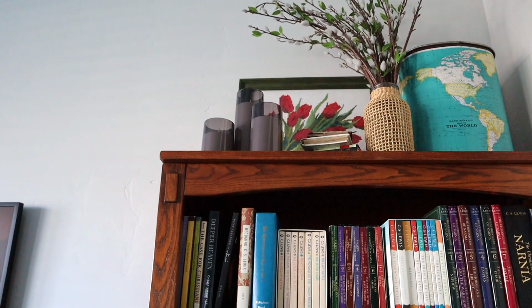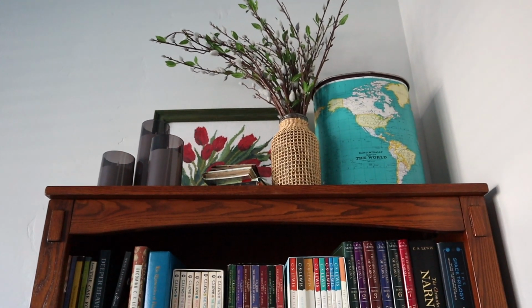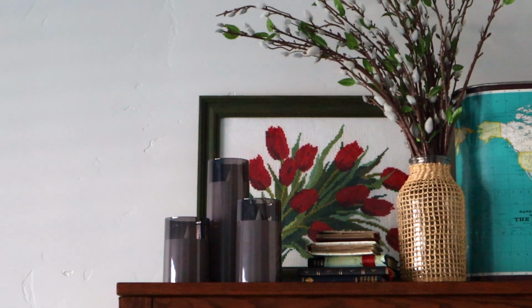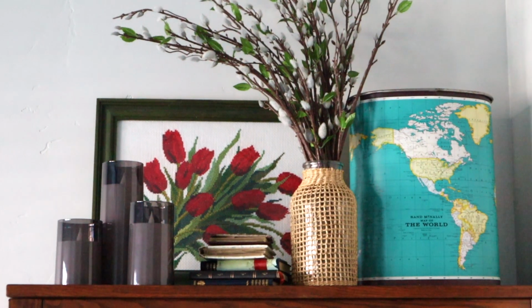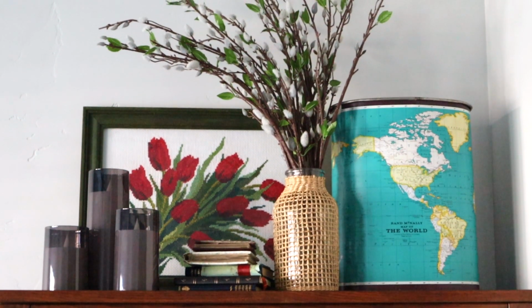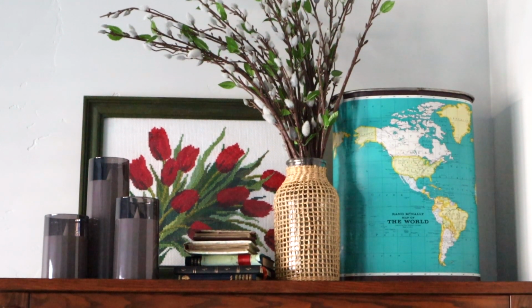All right, so at the top, I have some decor. I feel like this is a great place to add some of the things that are quite tall that I own. So I have a set of 3 battery lit candles. And then behind that, this really fun tulip cross stitch that I got at an estate sale for $1. And then the little stack of books are my grandma's little photo albums that she carried around with her during her lifetime. That vase is really cool because it has this neat jute grid pattern on it.